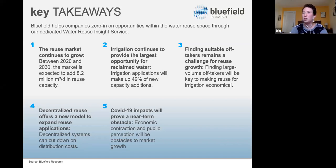And that brings us to my very last slide, which is the key takeaway slide. So I'll just run through really quickly. We see the reuse market continuing to grow. They're expected to add 8.2 million cubic meters per day in reuse capacity between 2020 and 2030. Irrigation will be the largest opportunity for reclaimed water, 49% of those capacity additions. Finding suitable off-takers remains a challenge.